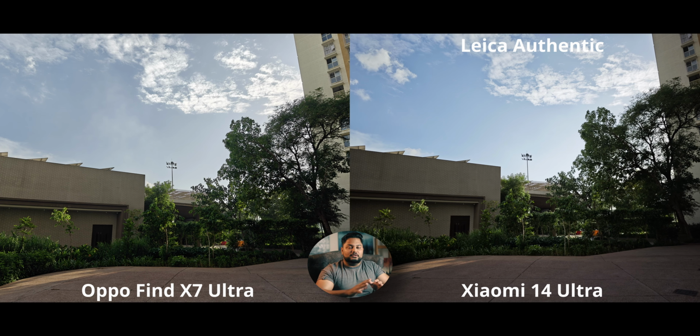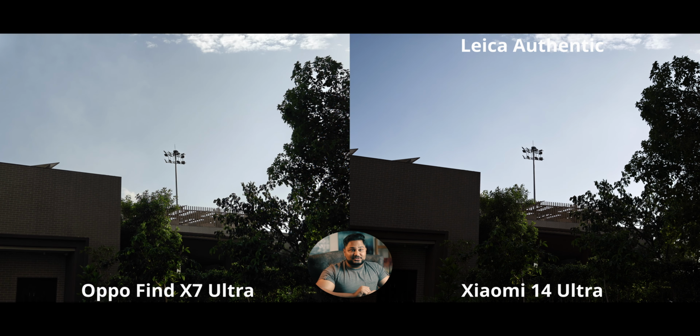So first and foremost, we have a regular main camera shot, and unsurprisingly, both are doing a stunning job. The Xiaomi does have a little bit more contrast. I personally actually prefer how the Oppo is balancing everything out without really crushing some of the very minor shadows, especially on the right side of the image. But then 2x, now this is where things will start to get interesting.